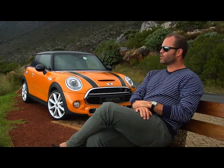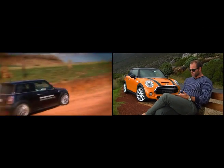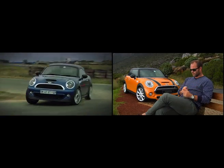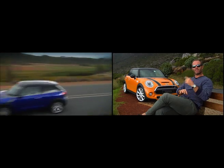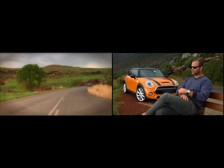Since ignition launched back in 2008, Mini has brought to market the second generation Cooper, the Cooper S, the convertible, the Countryman, the Coupe, the Roadster, the Paceman, the GP1, and then a whole bunch of John Cooper Works derivatives and versions of most of those.